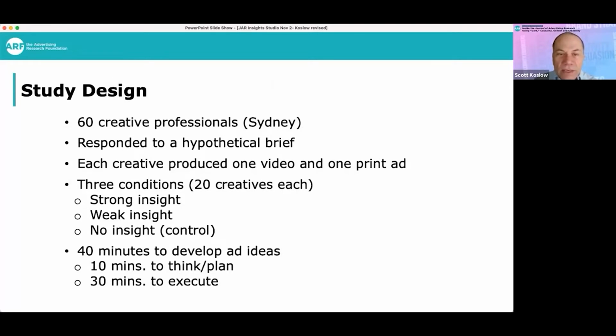There were 3 conditions with 20 creatives each. There was the strong insight condition where they were given the hypothetical brief plus the strong insight. Then there was the weak insight condition. They were given the same brief, but they were given a weak insight. And then the no insight control. All they had was the brief.